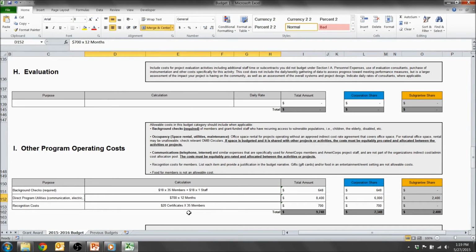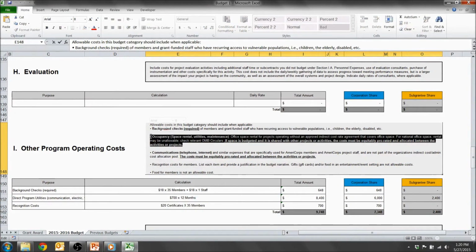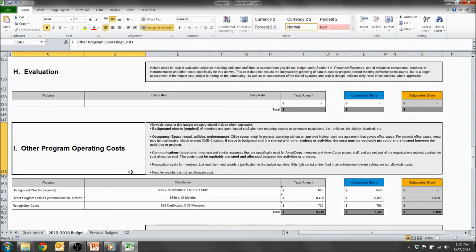And if you're operating under multiple funders, we want to make sure that you're allocating these expenses. Now, you should have a cost allocation plan that details how you allocate expenses. It might be based on program size, number of members, square footage. So if you have multiple funders, we don't want to see you billing 100% of your office space or utilities to AmeriCorps. We want to make sure that we are reimbursing the fair share. So if you are allocating, please be sure to show those calculations.